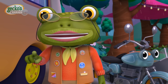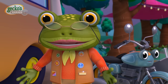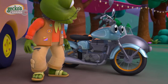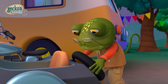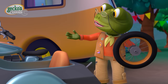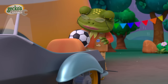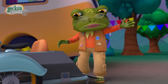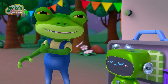What if we gather the energy from the rain with a water wheel? Great idea, Grandma. We can channel the rainwater to turn the wheel. And we can use the water wheel to power a dynamo, which turns movement into electricity that we can charge Green. I'll have a look in Miles's hatch. No. Nope. Aha! A dynamo. Let's do it!